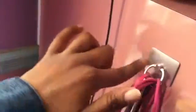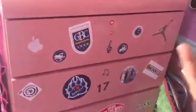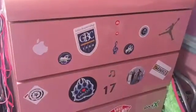This is my tennis racket that I have in here. And right here, I just make use of my space by taking one of these and putting my wires through, stick it on, and leave it on the side of my dresser. And over here, I have a bunch of stickers that I've just been gathering. And where do you put stickers when you get them? So I just put them on my dresser.